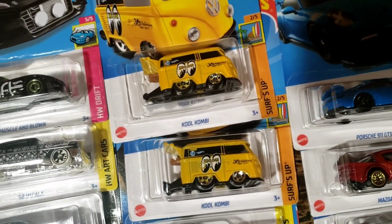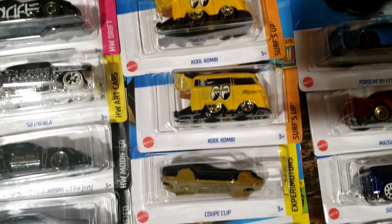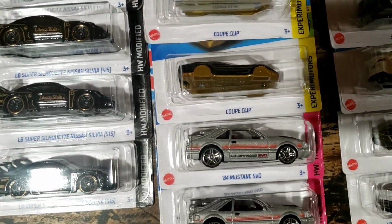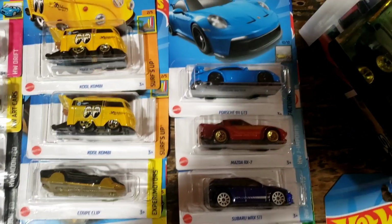Picked up a couple of cool combis. Think this was really the only two cool combis I remember seeing tonight. A couple of the coupe clips. A couple of 84 Mustang SVOs. And picked up some older stuff too.